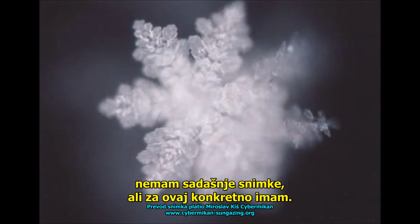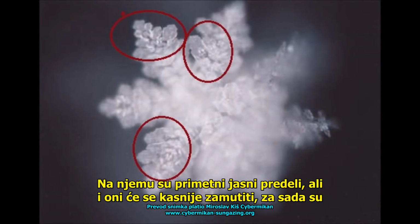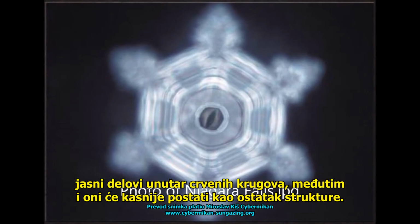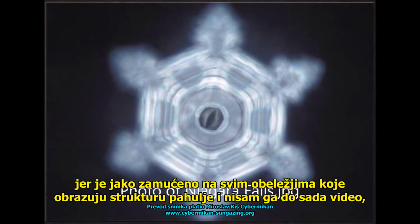Now some of these I don't know what they are, but this one I do. And here you have the sharp clarity. These will blur out. These red circles have clarity in the middle. They will blur out just like the rest of it. Niagara Falls, I don't know what's going on here. Complete blurring out of all the snowflake type of points.